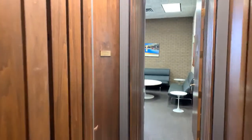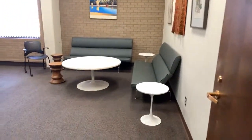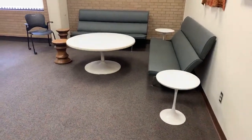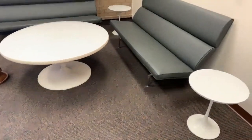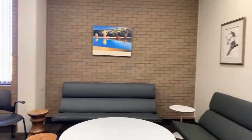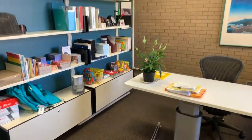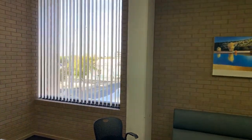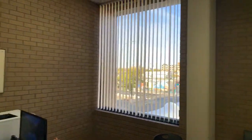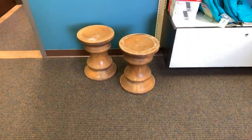Walking back into one of the offices, we're going to see even more furniture. Now, these sofas have been reupholstered. We don't know what they might have been upholstered in originally. We hope to find out. And more of the Time Life stools. And we've got some shelving that we think is original as well. And these offices have their own windows to look out onto the streets of Albuquerque during the day. And more of our chairs.